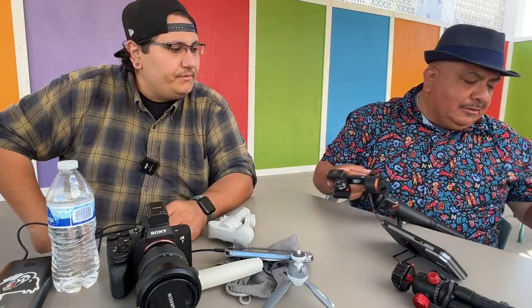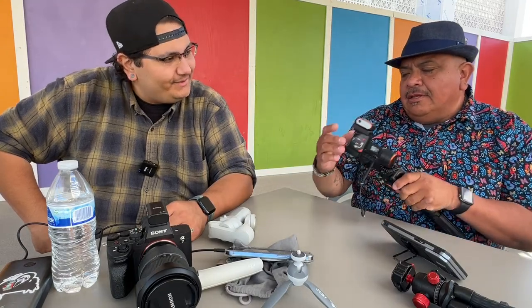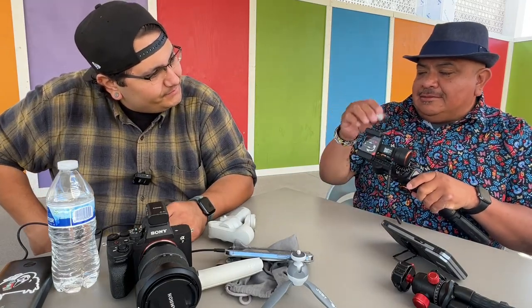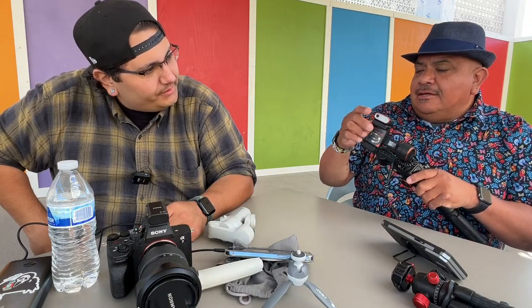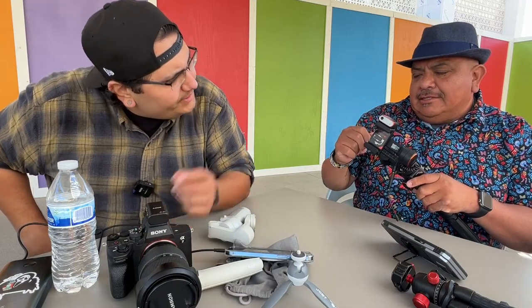And the quality is great, and it brings the light. So this one's also cool because it brings the light, if you use the app for it. It's magnetic. You can change the temperature on it, the brightness.